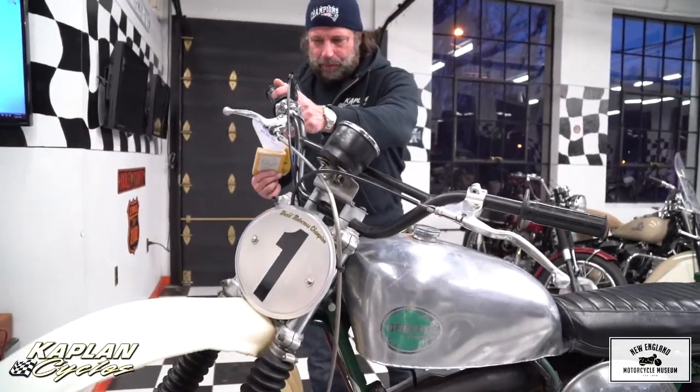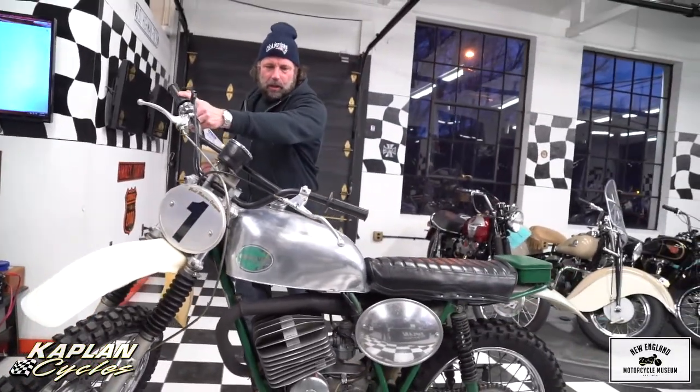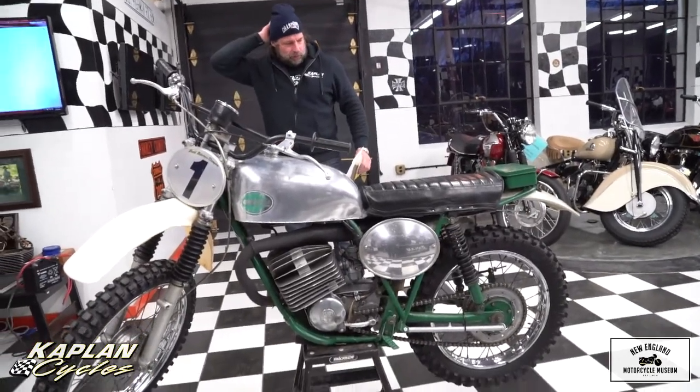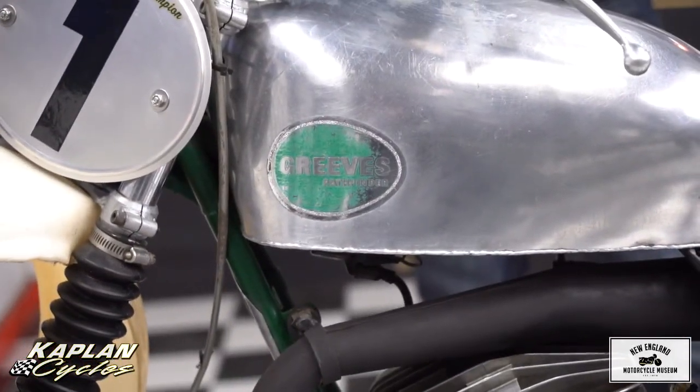So again, this was owned by another collector. If you have any questions about the bike, give us a call, 860-454-7024. Shipped anywhere in the country, East Coast around 400, West Coast 700 roughly.